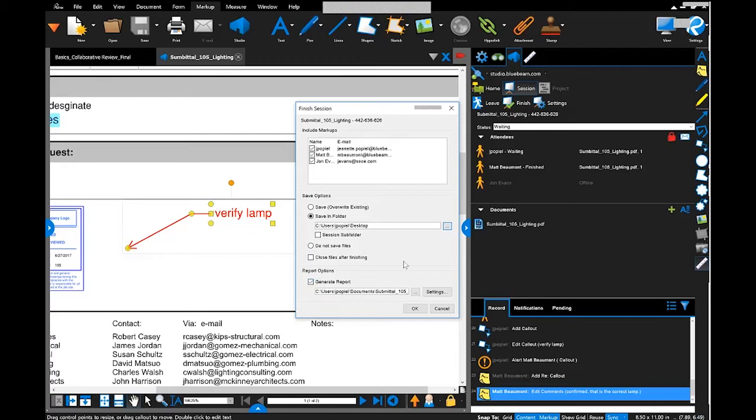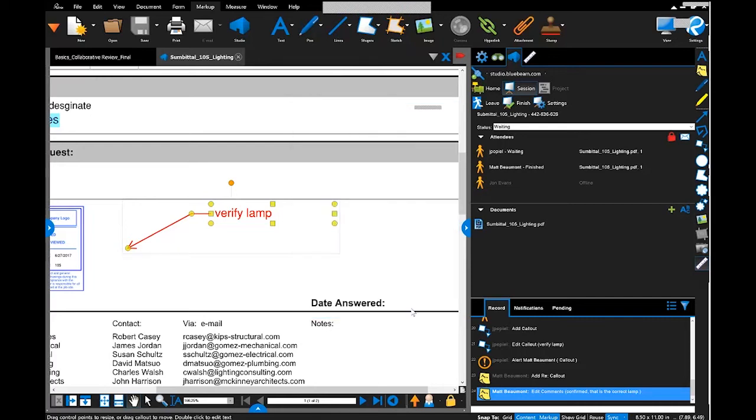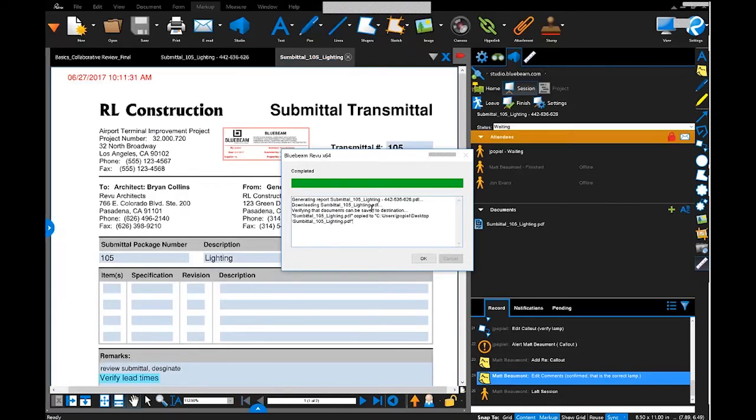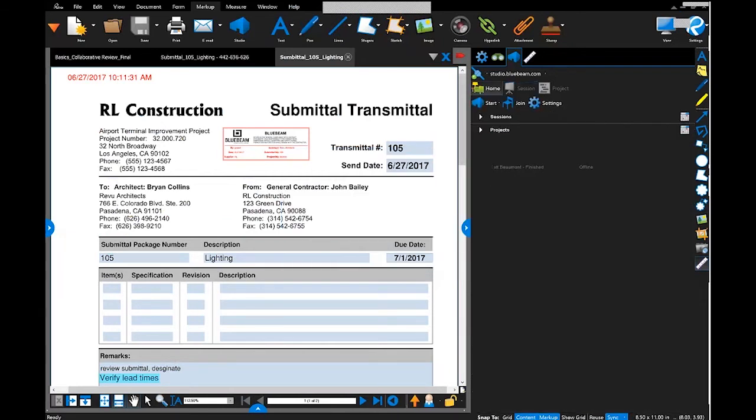This report is sort of like meeting minutes for your studio session. It's going to create a report of all the activity and let me know who was in the session and when, which documents were in the session. So I'm going to go ahead and just click OK. Now it's generating that report for me and saving that file. I'm going to say OK, and notice that session disappears.